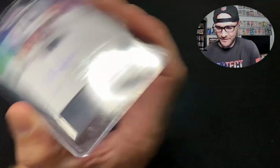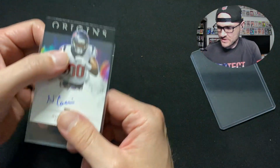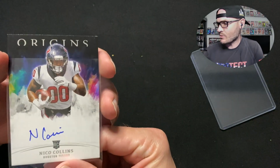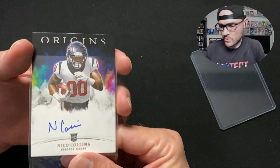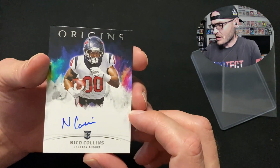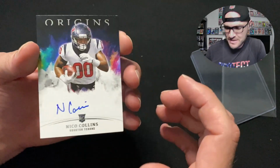I gotta take it out. Oof, be careful with it. You don't want to damage the corner. These Origins are sensitive on the corners. You can already see a touch of white there on that top right corner. There we go. On-card auto, though, Nico Collins, wide receiver on the Houston Texans, second year player.